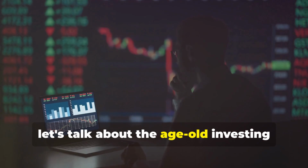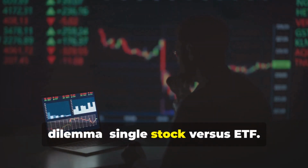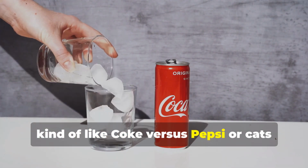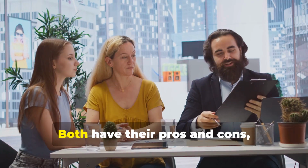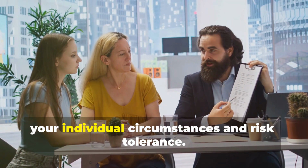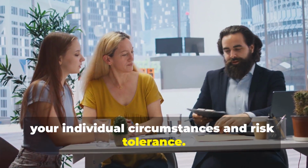All right, let's talk about the age-old investing dilemma, single stock versus ETF. It's a classic matchup, kind of like Coke versus Pepsi or cats versus dogs. Both have their pros and cons, and the best choice for you depends on your individual circumstances and risk tolerance.